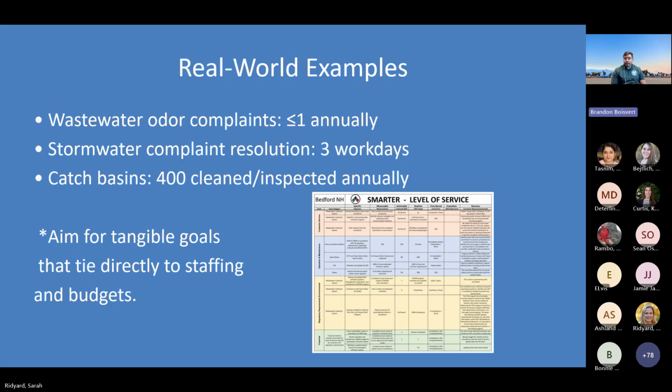For stormwater, we looked at our stormwater-related work orders. At the time, about 30% were closed within 3 workdays. After looking closer and talking with our highway department, we realized the issue wasn't just performance, it was data management. Work was being completed but not always documented properly in the system. We improved the workflow and now we expect compliance to increase. This was a good reminder that in this case, the system was developed before the objective, and if the system isn't comprehensive, the level of service data won't be either.